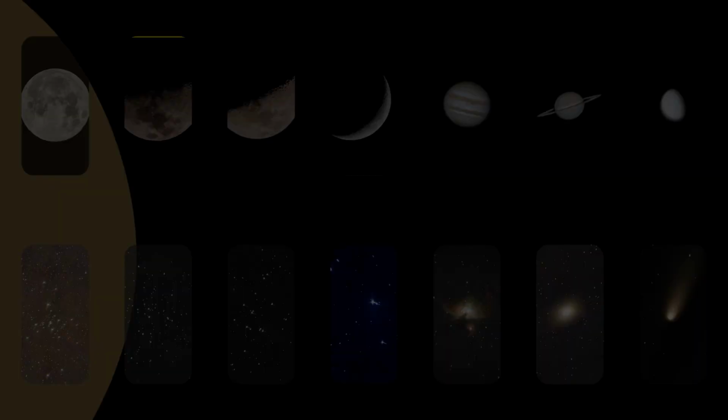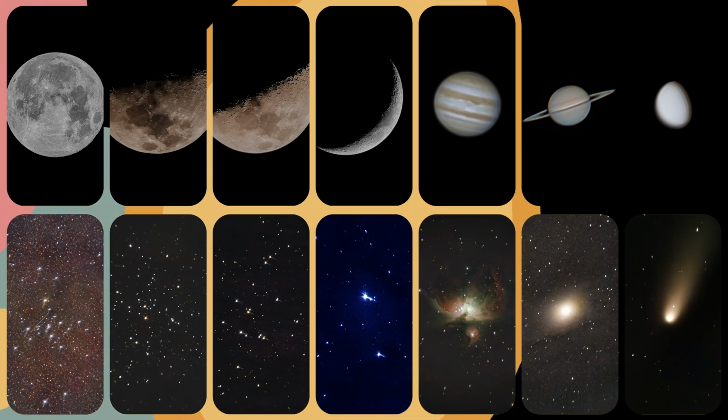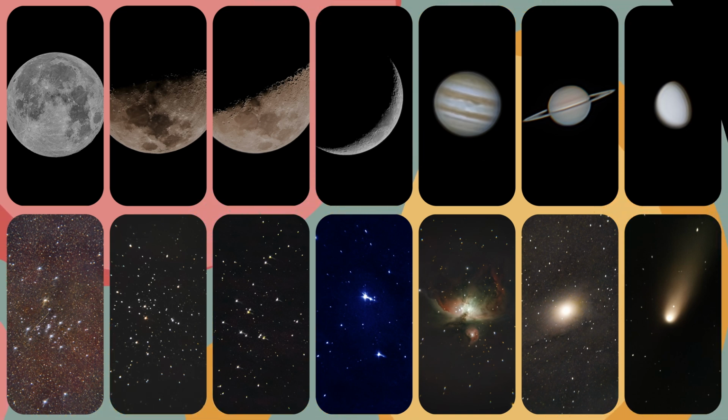That concludes our space journey with the 8-inch Dobsonian telescope and a mobile camera. I conducted all of this observation from Bortle 6 skies. Just imagine how stunning the deep sky objects would look from extremely dark skies.